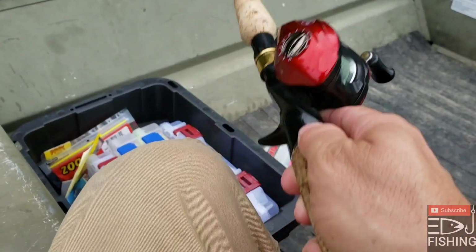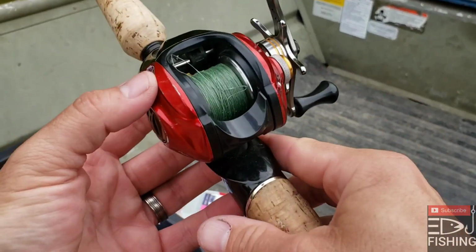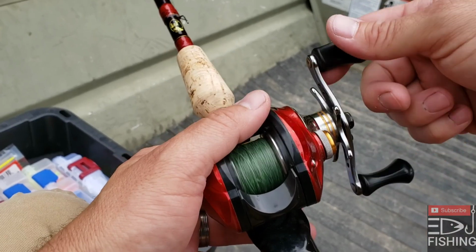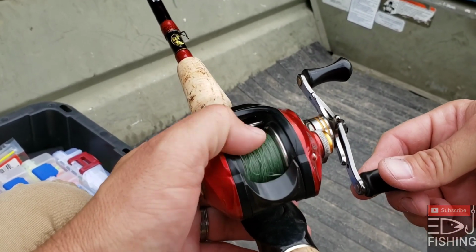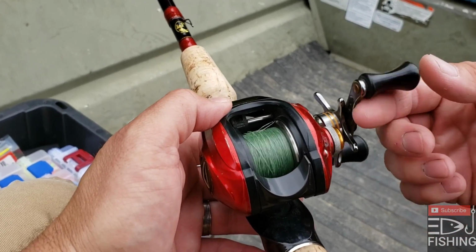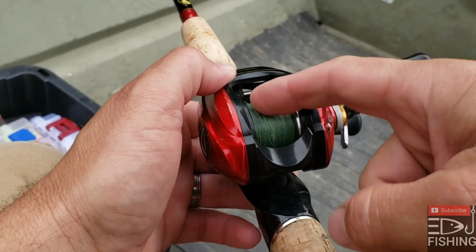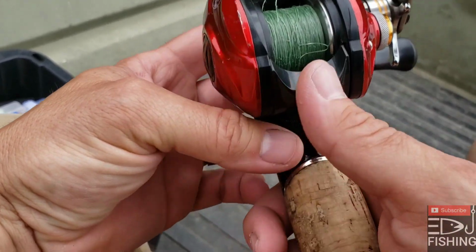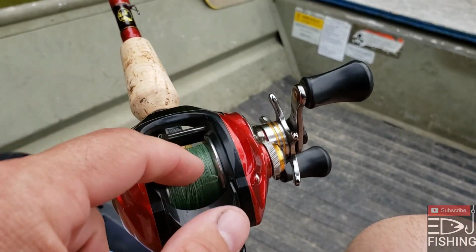All right, guys, I just cast my Berkeley Chopo, and the cast before that, I got my thumb up in the line, and when I went to reel, it kind of messed it up in here. So I went to recast to clear it all out. And when I did, my line snapped where I'd had everything tangled up. And now for the life of me, I can't figure out where it snapped.